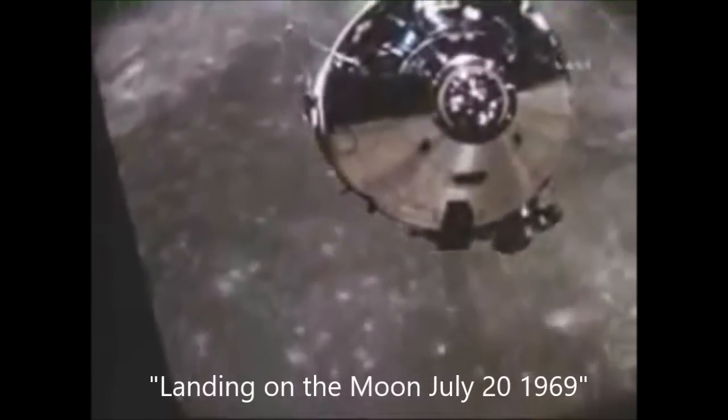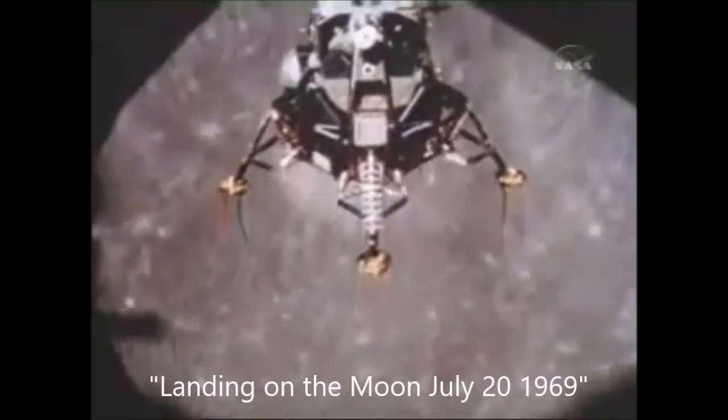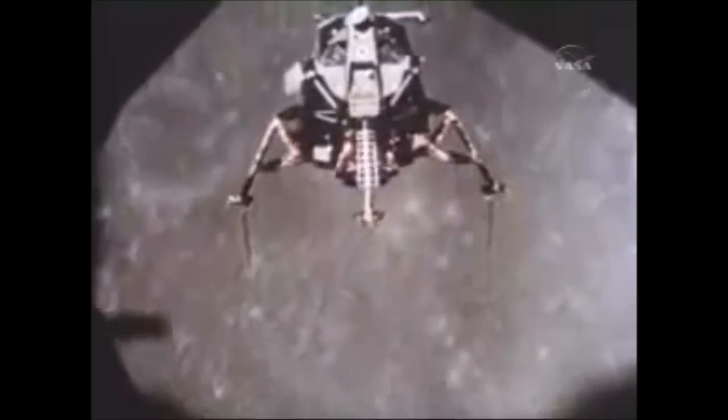Houston, we see you on the steerable, over. Roger, Eagle, contact. Roger, how does it look? The Eagle has wings. Roger. The Eagle has wings.